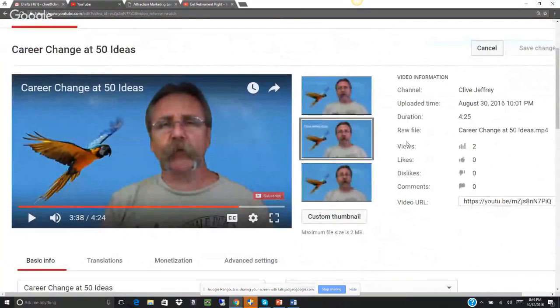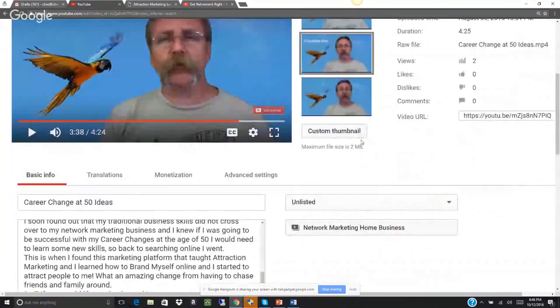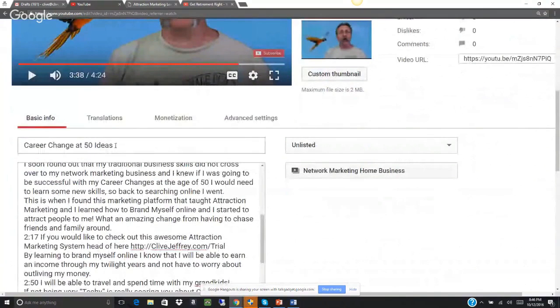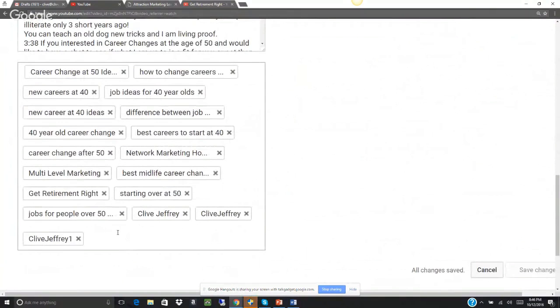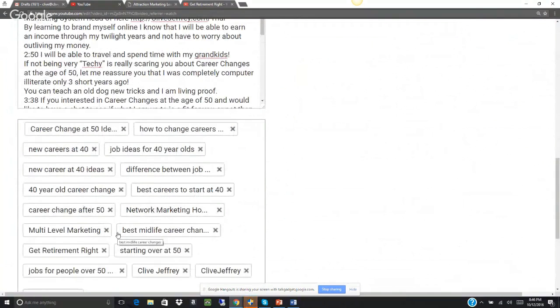The next thing we want to do is tags. Now, tags are very important. This is our main keyword here, and that should be your first tag. And all we do is come down here and put it in here. Now, you can see there's a bunch of others that I've already gone in, which I didn't really mean to do. But I'll show you how I chose them.